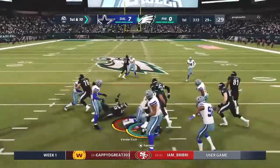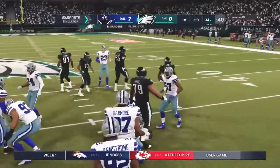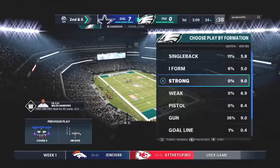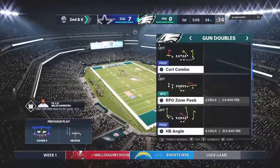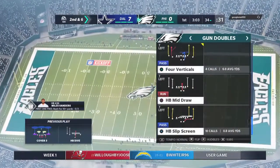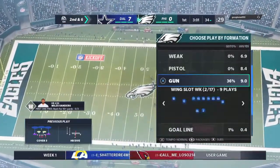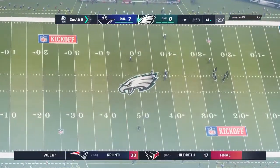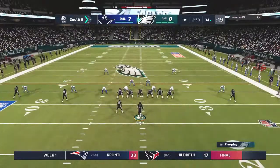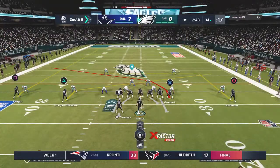Miles Sanders, first carry of the game. He takes this from the 30 to the 34. Well, it's time for them to be good teammates right here. And what I mean by that is possess the ball for a little while. Get at least 2 first downs. Give their defense a chance to settle down a little bit after they give up a touchdown. The run got 4. Now they deal with a 2nd and 6.